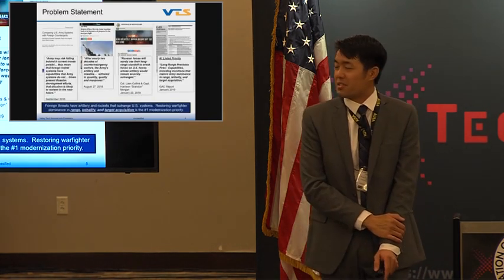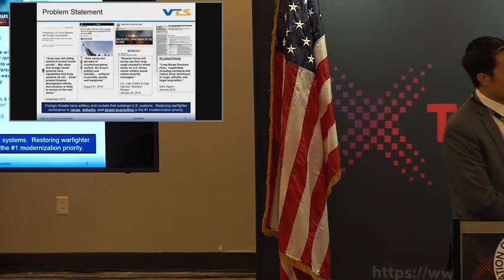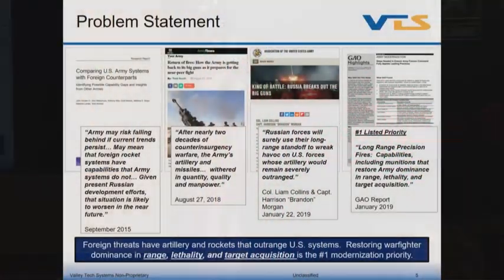Starting off, significance of the innovation, problem statement. The first three columns are just public sources. These are various news articles and government reports regarding how our foreign adversaries have started upgrading all their weapon systems. And in a nutshell, they can outrange us.